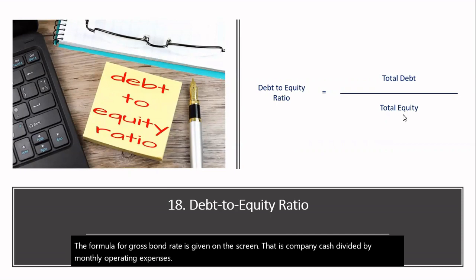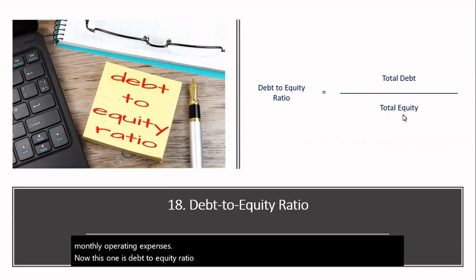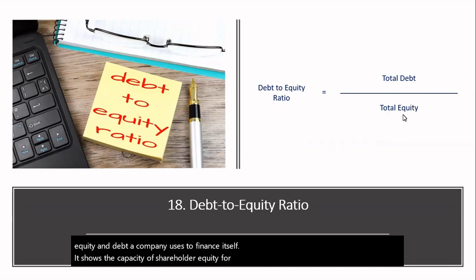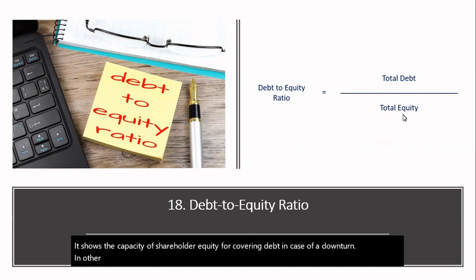Now this one is debt to equity ratio. This KPI represents the ratio that indicates the amount of equity and debt a company uses to finance itself. It shows the capacity of shareholder equity for covering debt in case of a downturn. In other words, it is a measurement of the company's solvency. The formula is total debt divided by total equity.